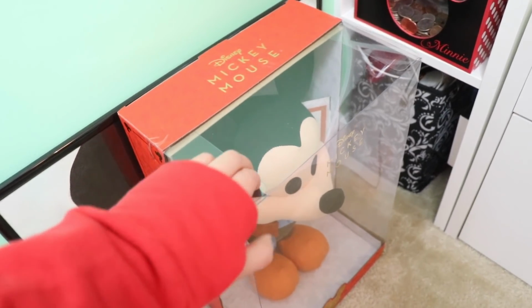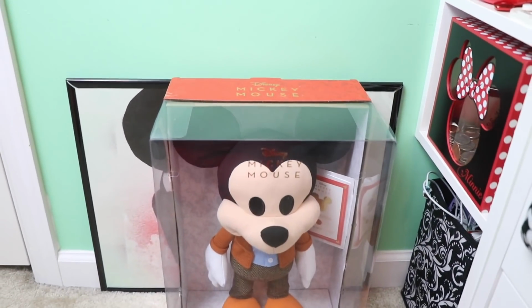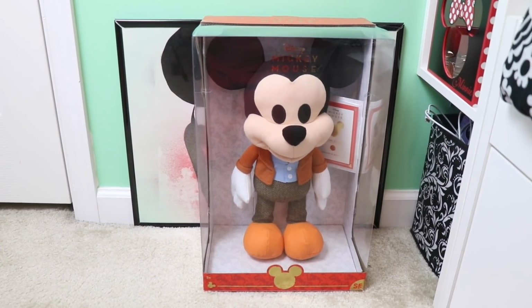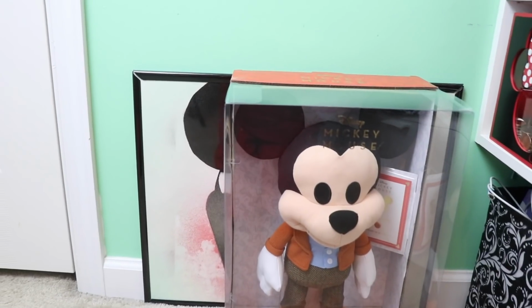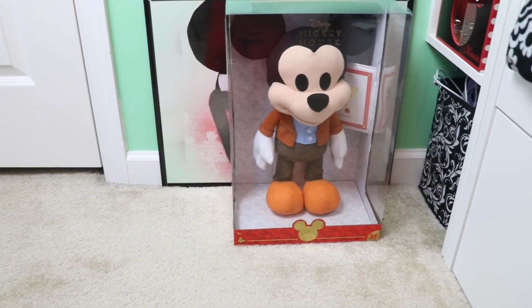And then lastly, I was hoping that this was going to fit in my display case, but it actually did not, unfortunately. This is the Walt Disney inspired Mickey Mouse plush. So overall, even though he is just chilling on the floor, he's not taking up any needed space, so that worked really good. And then lastly here, I want to show what everything looked like at night.